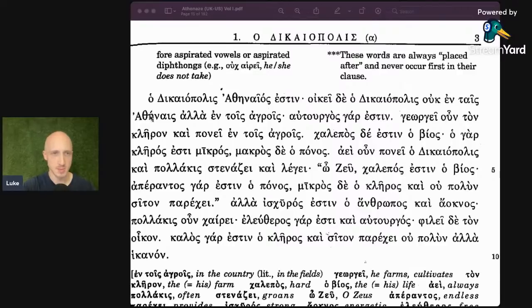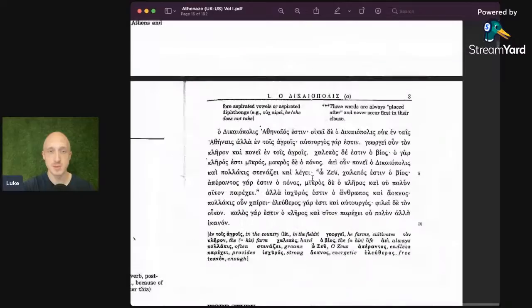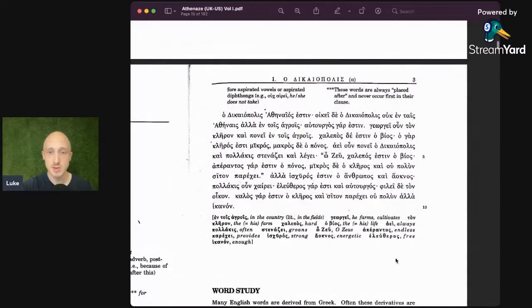So Dikaiopolis is an Athenian, and he doesn't live in the city itself, in Athens, but in the country, and so forth. So this is about it. But this is not immediately comprehensible like Familia Romana, which is somewhat to its detriment. But everything we need to know is glossed.